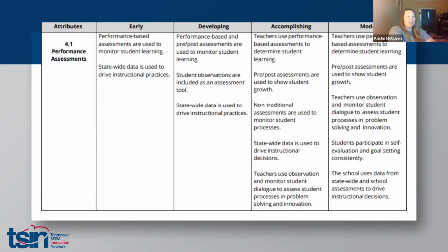Teachers use performance-based assessment to determine student learning. That's something that we do all the time. Pre and post assessments are used to show student growth. Pre and post assessments may not be something that naturally all teachers do. So think about how we can incorporate that before or after we implement a PBL unit, whether it's quickly surveying with a 1 to 3 question survey to gather background information from the student on the forefront, and then resending it out, identifying how the student's perspective of that PBL topic has changed.